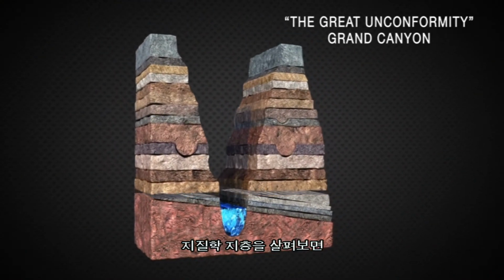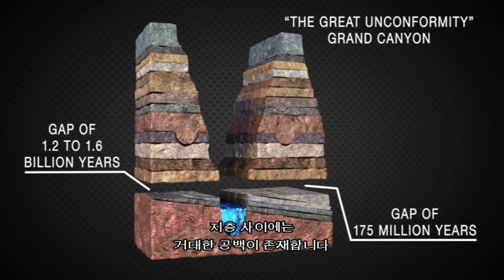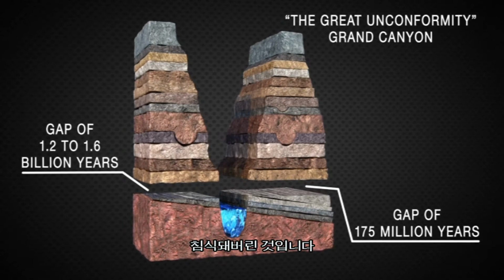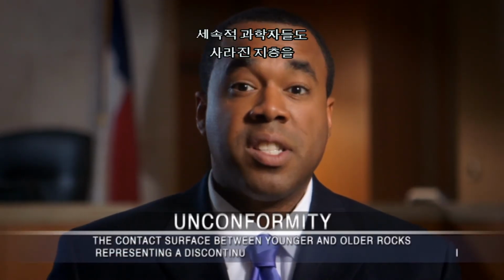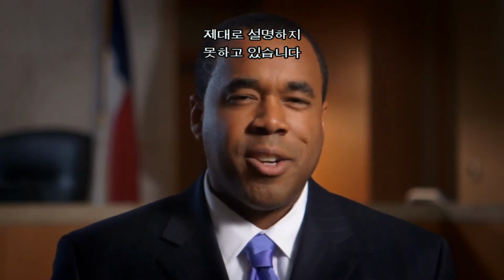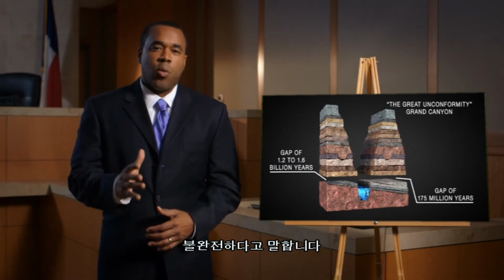And if you look carefully at the geologic strata in the Grand Canyon, for instance, there are, according to an evolutionary worldview, huge gaps in time between some of the layers. Meaning whole layers of geologic time have gone missing. Either the layers were never deposited or were eroded away. These gaps are called unconformities, and even secular scientists have a hard time explaining where these missing layers went. They admit that the fossil record is incomplete in the Grand Canyon.